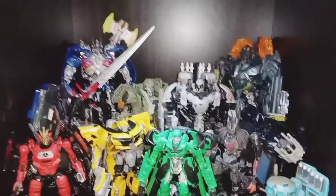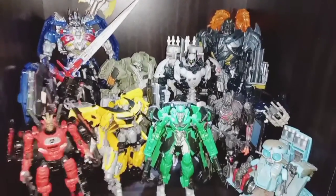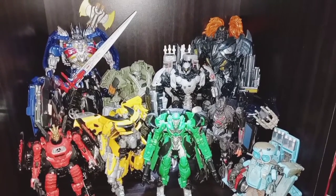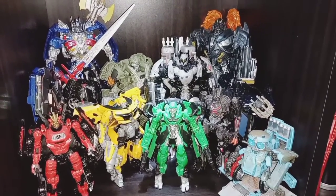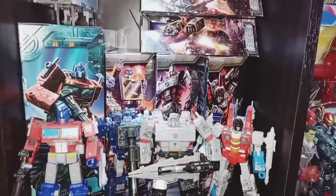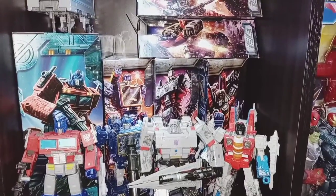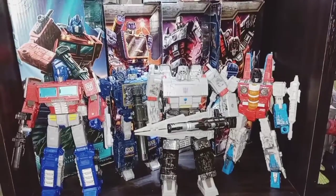Here we have the Last Knight Autobots and Decepticons, with the Leader Class Optimus Prime and Leader Class Megatron, with the Voyager Hound and Nitro Zeus, and the Deluxe Class Hot Rod, Bumblebee, Drift, Crosshairs, Berserker, Barricade, and Squeaks. And that's about it for this part of the shelf. Here we have the Earthrise Leader Class Optimus Prime, the Voyager Class Soundwave, Megatron, and Starscream. And at the top here we have Deluxe Class Sideswipe, as well as a Mint 6 gun.